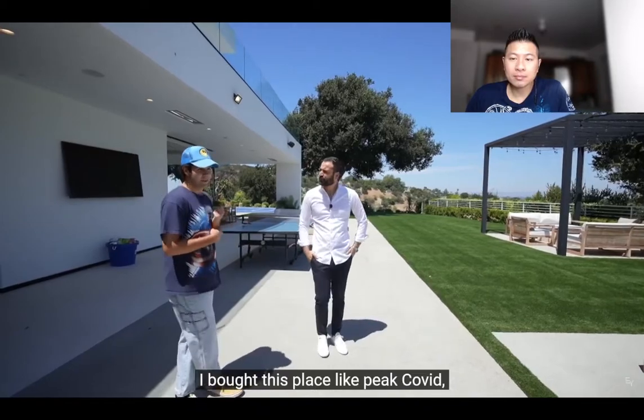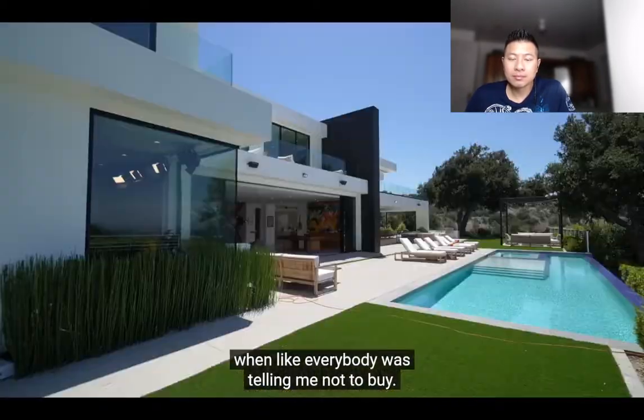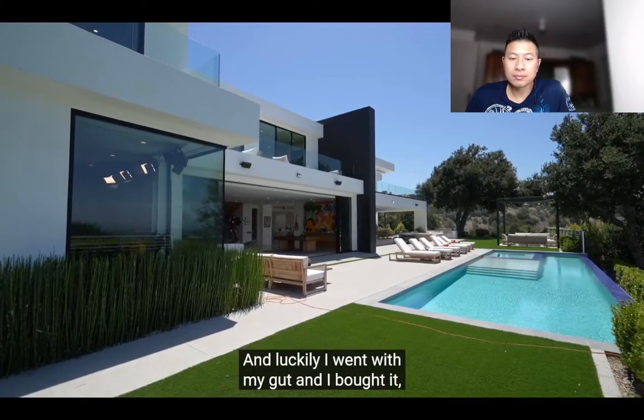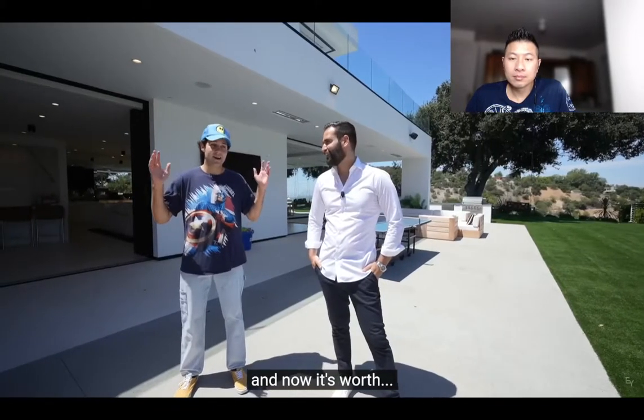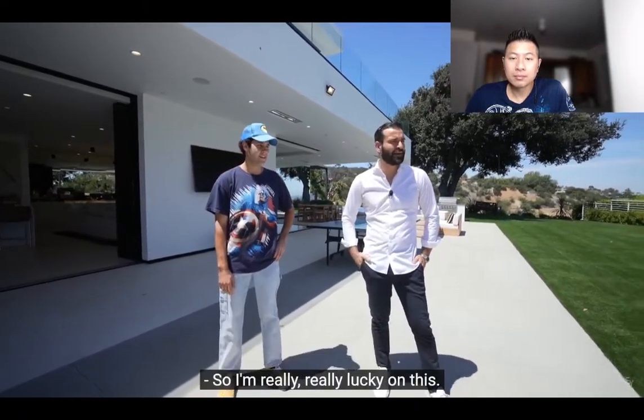So I got really lucky. I bought this place at peak COVID when everybody was telling me not to buy, and luckily I went with my gut and I bought it, and now it's probably worth 30-40% more, easily. So I'm really, really lucky on this.